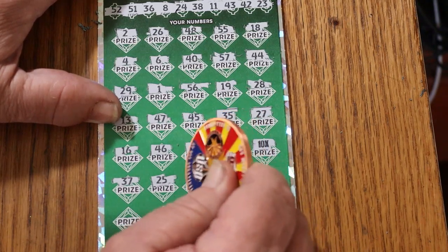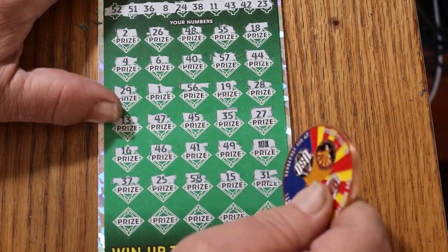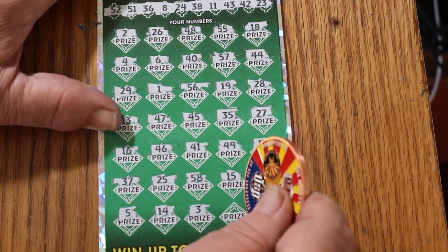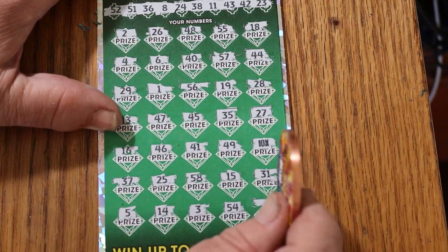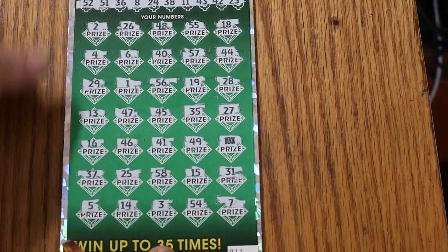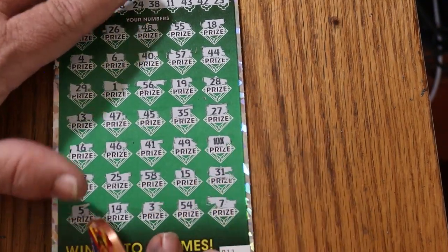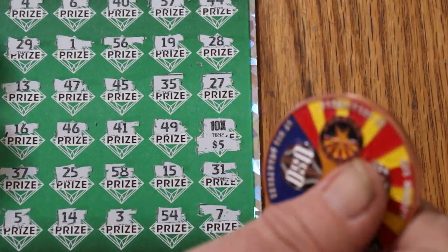25, 58, 15, 31. We are clearly in the hot section of the book. 5, 14, 3, 54, and 7. Okay, we have the 10 times. How about the bonus number? 12. No. All right, so what are we 10 timing? The way this book is behaving, who knows? Okay, 5. Still, we'll take it.